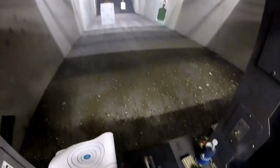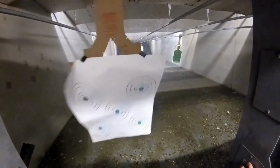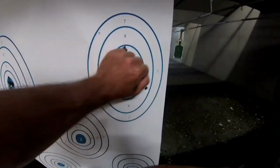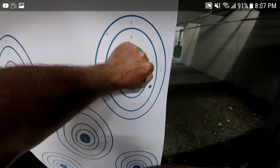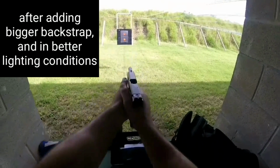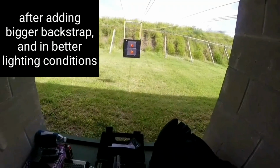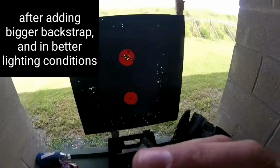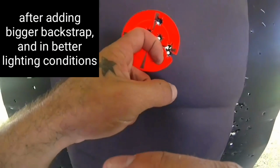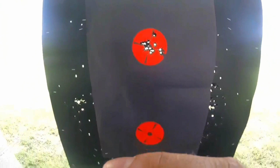Right away, the first time out to the range, as you see here, my group from 7 yards was just absolutely horrible. I couldn't figure out what the problem was. Part of it was the grips, but I think a big part of it was the sights. I went and shot in better lighting conditions, and my group immediately shrank to a third of the size, which just goes to show that these sights are absolutely horrible, and if the lighting conditions aren't good, you're not going to be able to see anything. Well, at least I'm not going to be able to. So the sights will be the first thing I replace.